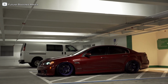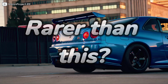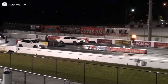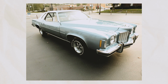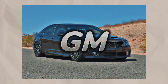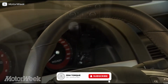Yo, what if I told you there's a forgotten four-door beast, rear-wheel drive, V8 powered, and rarer than a clean R34 Skyline that you could still find for under $10,000? Yeah, I'm talking about a sedan that straight up embarrasses cars twice its price, and no one sees it coming. This isn't your grandpa's Pontiac. This is the G8, Pontiac's final mic drop before GM pulled the plug. And today, we're diving deep into the sleeper that came out of nowhere and smacked the muscle car world in the face.